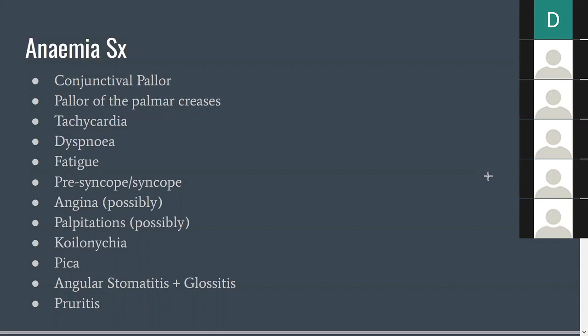Koilonychia is a nail sign. Pica is when people want to eat things like rocks and ice. And then angular stomatitis and glossitis are usually your mouth signs. Angular stomatitis is when you see creasing on the sides of people's mouths, and glossitis is inflammation or kind of enlargement of the tongue.